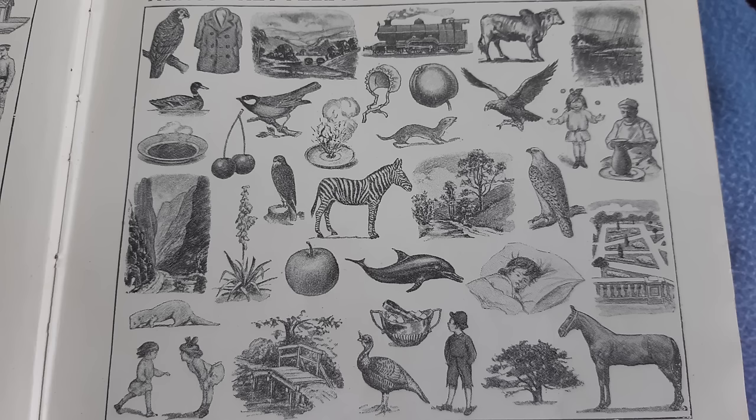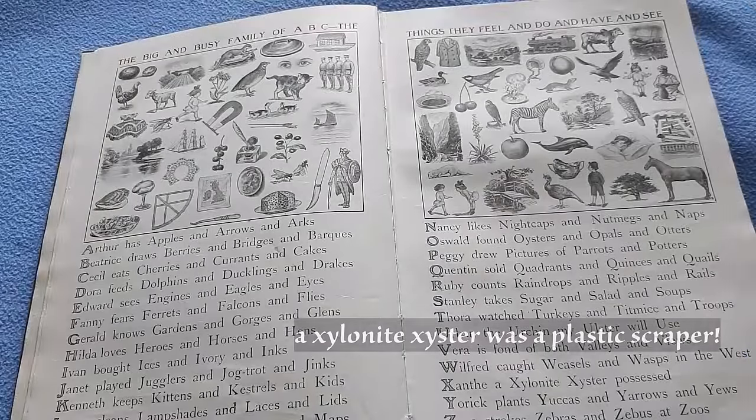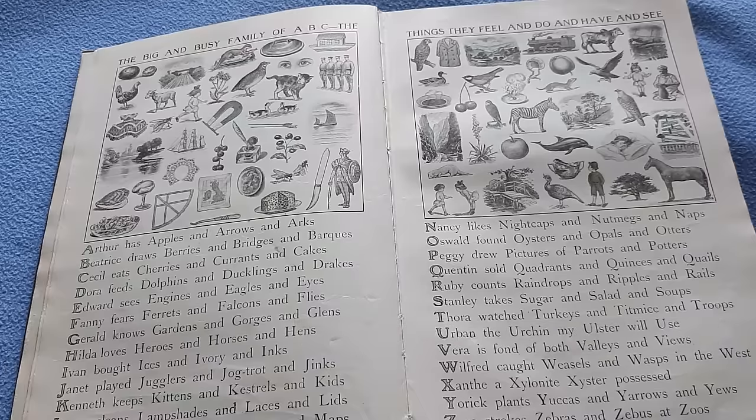Stanley takes sugar and salad and soups. Thora watched turkeys and titmice and troops. Urban the urchin my Ulster will use. Vera is fond of both valleys and views. Wilfred caught weasels and wasps in the west. Xanthi a xylonite zyster possessed. Yorick plants yuccas and yarrows and yews. Zena strokes zebras and zebus at zoos.